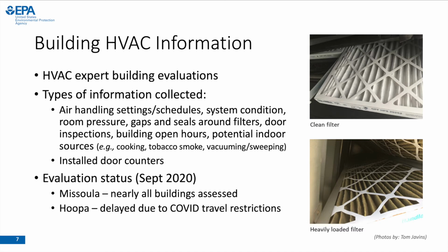The current status on these building evaluations is that nearly all sites have been assessed in Missoula, but in Hoopa, building evaluations have been delayed due to COVID travel restrictions. The community is currently closed to non-members, so we'll pick up on evaluations in Hoopa once they decide it is safe to move forward.